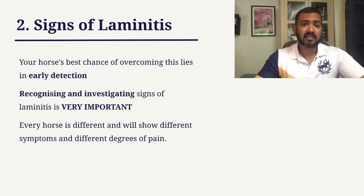And it also means that if you react to it in time, you can save your horse, and your outcome is going to be much better. If you delay it, unfortunately, that makes things a little difficult and is going to make saving your horse a little bit harder. So your best chance in overcoming this disease for your horse is in early detection.